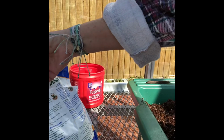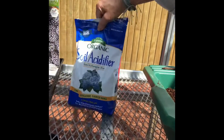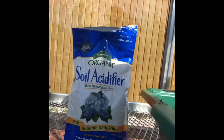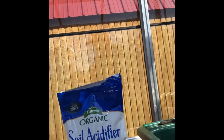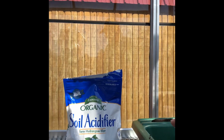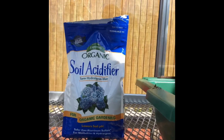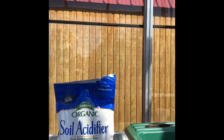Let me see. A tablespoon for 4 inches of pot diameter. So I'm not going to worry about measuring for the pot. I'm just going to give it like a half a teaspoon in each of the containers when I'm mixing in the soil, because that helps lower the pH to the 4.0 to 6.0 range. And because blueberries like their soil to be acidic, which I found out from a friend of mine.